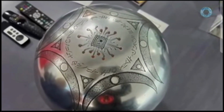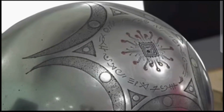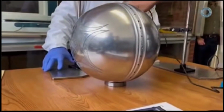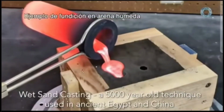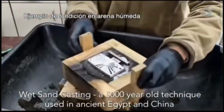But something very interesting is that the sphere is very rustic. It was made with a very old technique to make the aluminum, to make the sphere. It's a technique that was used 5,000 years ago. Con arena húmeda, like wet sand. It's a very old way to do it.